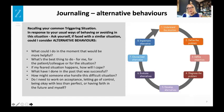By the way, it's not always possible to do this, but this is about practicing so that it becomes more common for you to look at the moment and maybe ask yourself what might be more helpful here. What do I need to do? What's the best thing for me to do? Or what would be best here in relation to a colleague or in relation to this patient? Pressing the pause, taking a breath and going, okay, what next? Rather than being driven straight by our emotions.